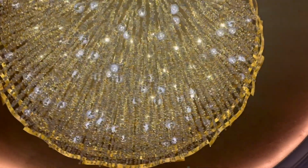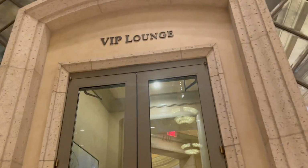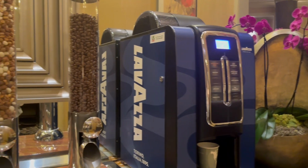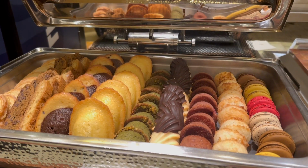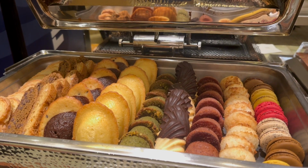I don't know what the plan is now, but we're just gonna go with the flow today, so I'll take you guys along with me. Here's this beautiful iconic chandelier. I had to film it, and then we went into this VIP lounge and we got some snacks. There were pastries. You guys know I had to grab some macarons for myself.